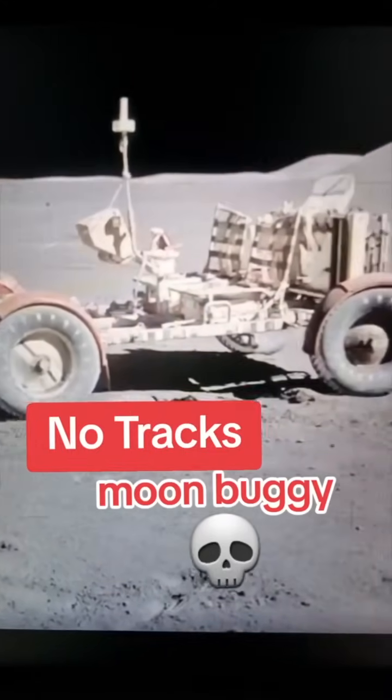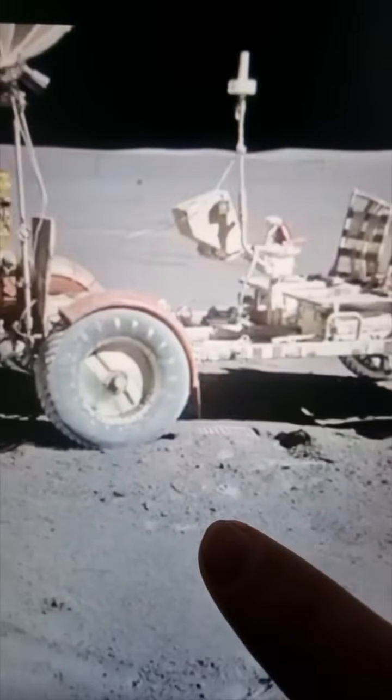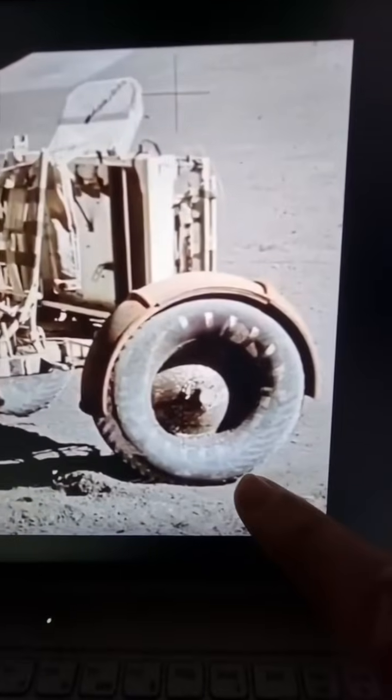Flying moon buggy. Where are the tracks of the tires of the lunar rover? This is a footstep. This is a footprint. These are all footsteps. But there are no tracks of the tires. As you can see clearly here, no tracks of the tires. But there is a footprint. And there too. While here at the back there are no tracks of the tires. Right. Here again, no tracks of the tires.